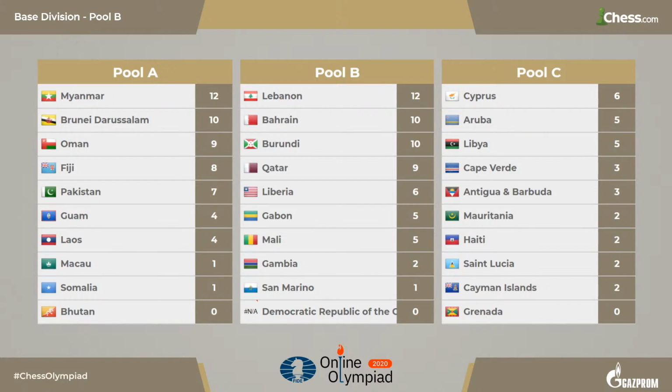Okay, so I was slightly mistaken. Liberia and Gabon were not number 4 and 5, they were actually number 5 and 6. So Liberia going strong, maybe still playing for the number 4 spot in tomorrow's last 3 rounds of this base division. We will see. Exciting games. Lebanon, Bahrain, and Burundi still going strong. Qatar as well, even though they lost against Lebanon. But tomorrow there are still 3 rounds to go. Anything can still happen, and very exciting chess ahead of us still.